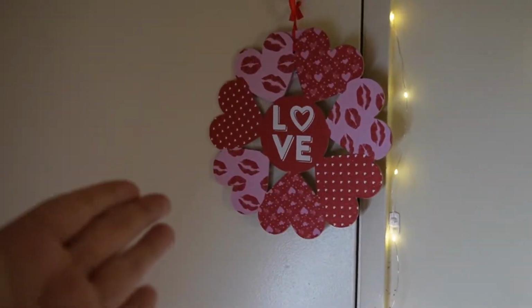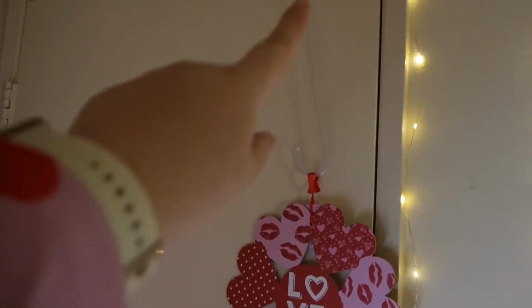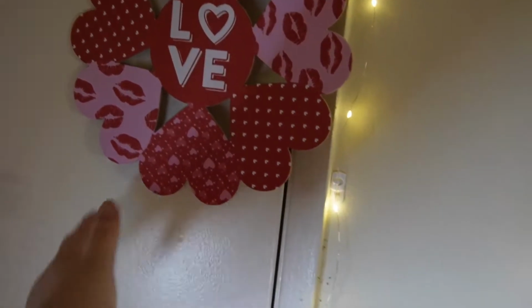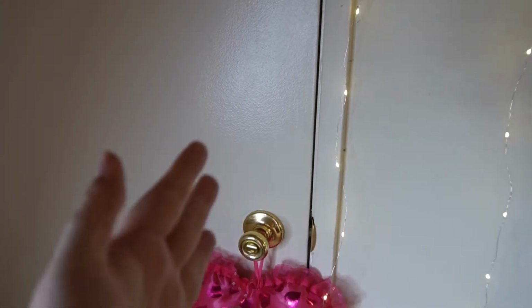Okay, my room is all done. I pretty much finished decorating it. I guess we can start at the door because I have decorations there. We'll move on to the bookcases and then my bed. This is actually on the other side of my door. I have a door hanger, and this is going to go when the door is open, but it's closed for now because my dad has the TV on.